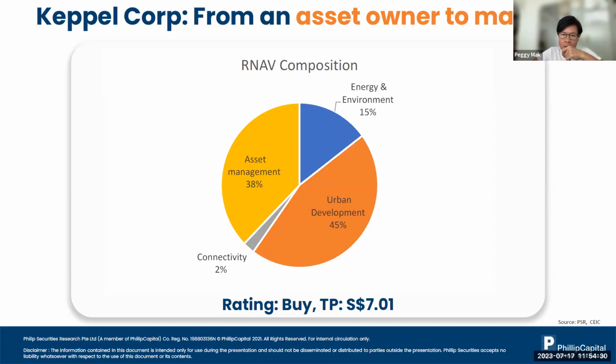You may recall in February they spun off their KOM to C-Stream, now known as C-Stream, and they generated 3.3 billion of profit, which they recognized in the first quarter. So the first half results will also include this 3.3 billion non-recurring profit. So it looks very good. The first half numbers are coming through on the 27th of this month.